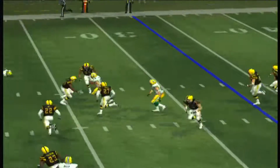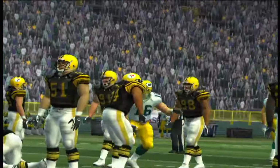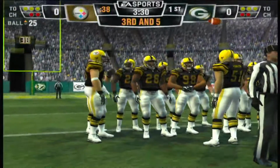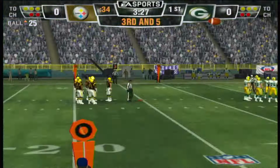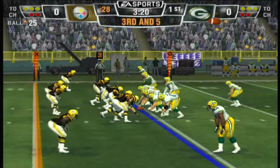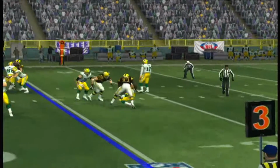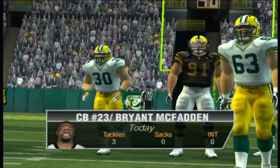The catch is made. It's a gain of 8. Gain of 8 on the play. Third and 5 right here. Ball on the 25-yard line. Set. Takes it out left. He's got room. He didn't get back to the line. And they'll be well short of the first down.